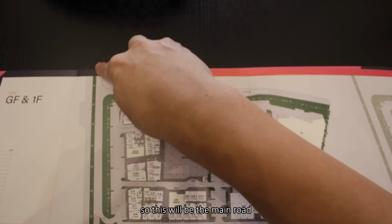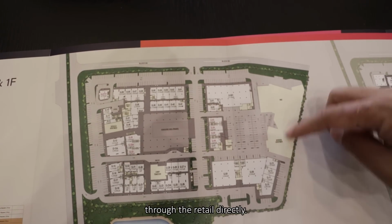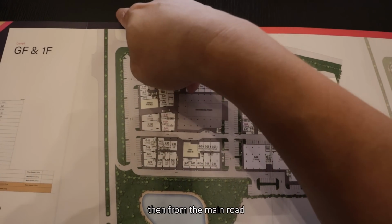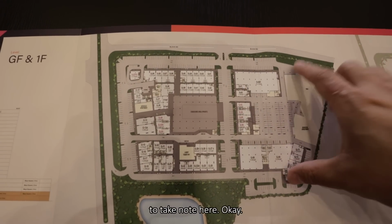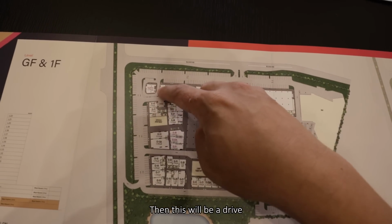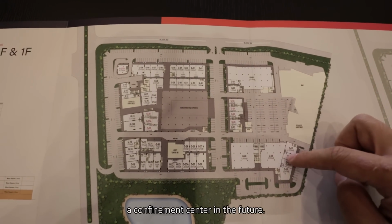So this will be the main road coming into the project itself, and when you drive in, you'll need to drive through the retail directly. And how do we access this project then? From the main road coming in from the highway, this will be the main turn in. How we turn in here, there will be several things to take note of. This will be the future grocer, then this will be a drive-through component, this will be an education hub, and this will be a confinement center in the future.